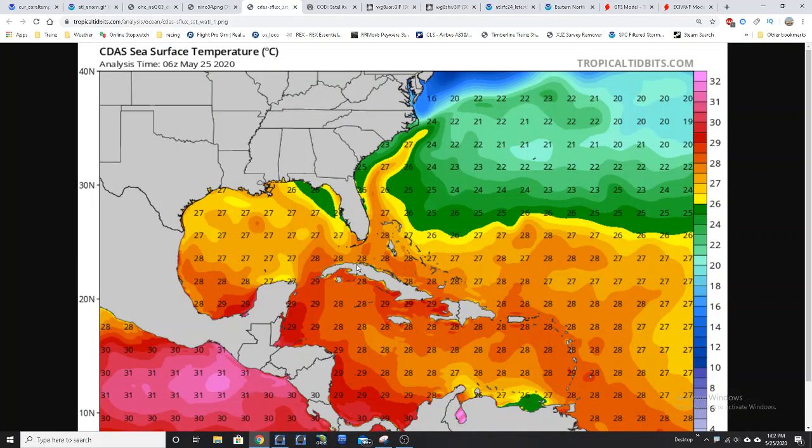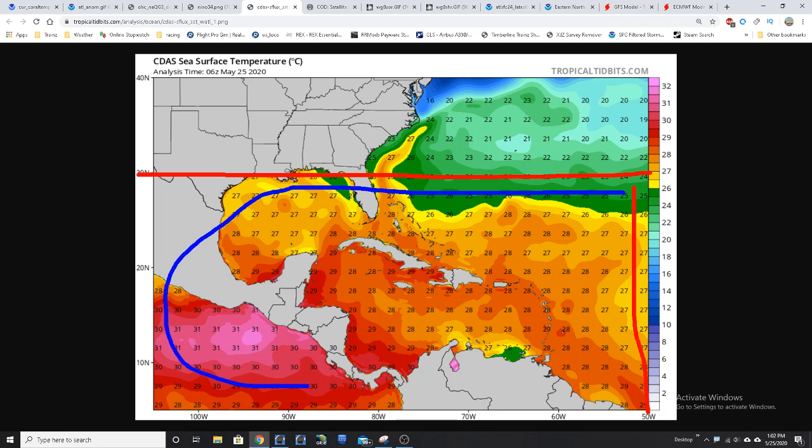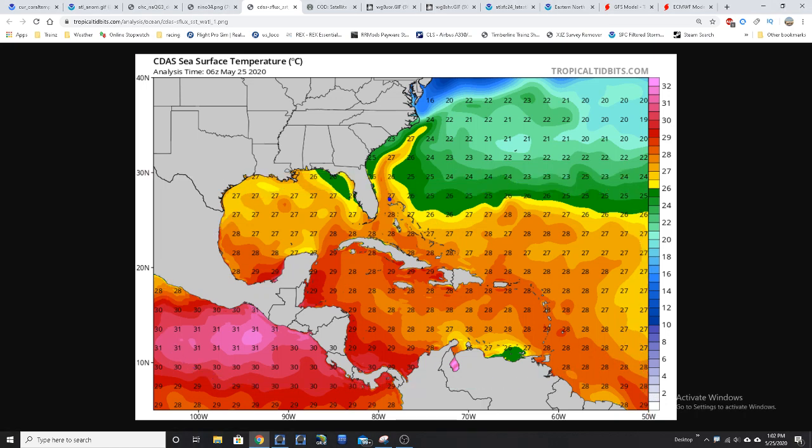Now, taking a look here at the actual sea surface temperatures, this is the CDAS methodology coming from tropicaltidbits.com. You do notice that, again, most of the area has seen a fairly good warming over the last several weeks. Generally our more favorable window right now is west of 50 degrees and south of 30 degrees north. That is where sea surface temperatures are generally supportive across this region for tropical cyclones. And you do notice that, even in the area that Arthur did form, down here and kind of tracked up here, the sea surface temperatures are warmer now in the Gulf Stream, so it is that time of the year where the pattern is starting to flip.